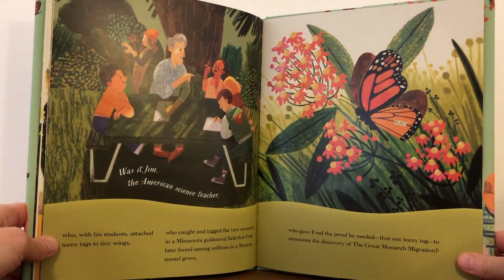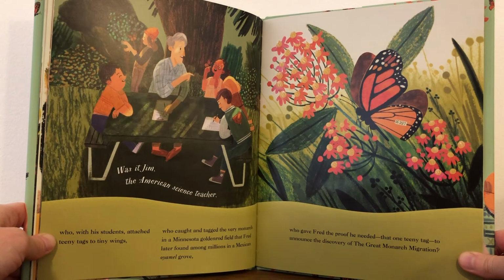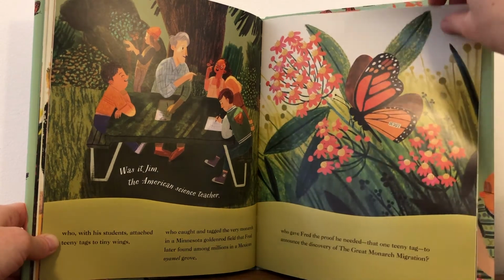Was it Jim, the American science teacher, who, with his students, attached teeny tiny tags to tiny wings, who caught and tagged the very monarch in a Minnesota goldenrod field that Fred later found among millions in a Mexico Oyamel grove, who gave Fred the proof he needed, that one teeny tag, to announce the discovery of the Great Monarch Migration?